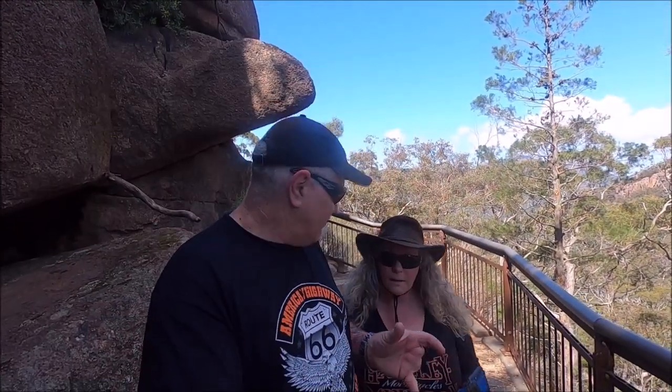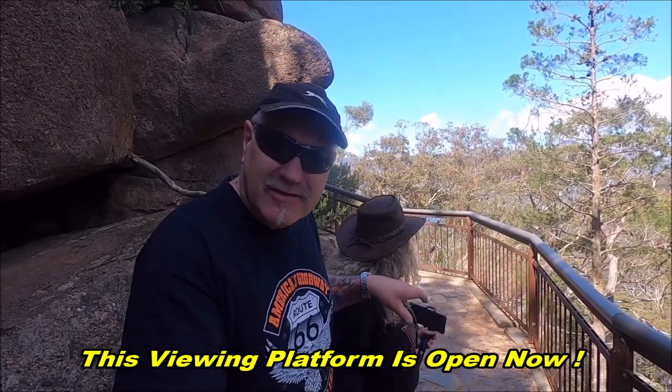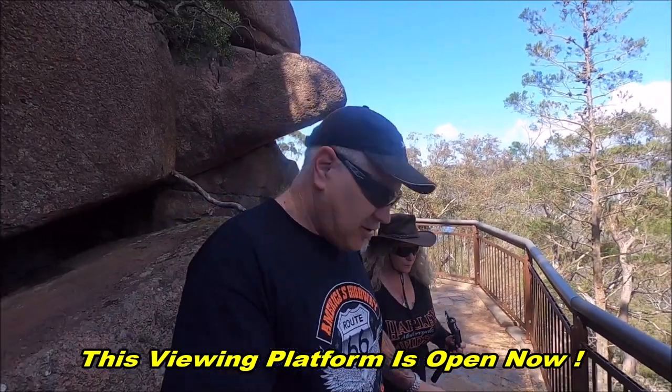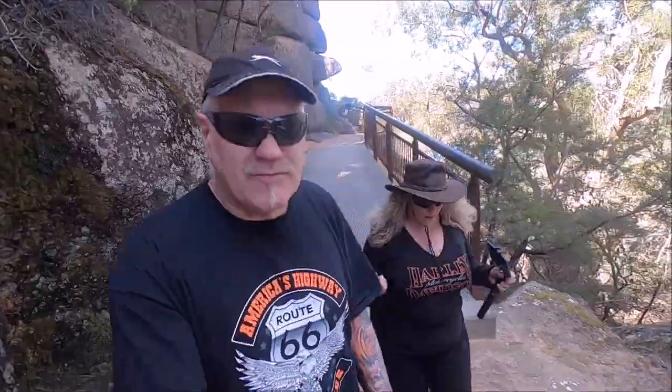So Kim just said she's coming back in December. We just spoke to a Parks and Wildlife bloke up here, and they're building a big ramp that goes in under the existing platform for better views. It's going to be opening in December, so we'll check it out then. But anyway, we've been up to the Wineglass Bay lookout.